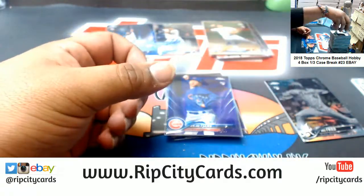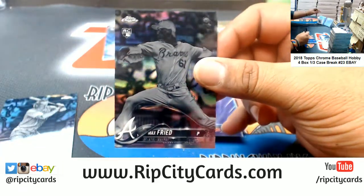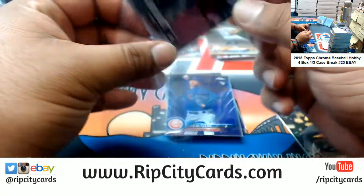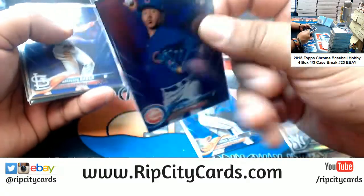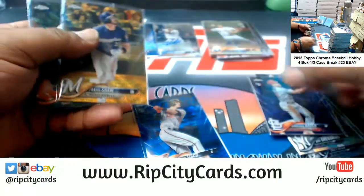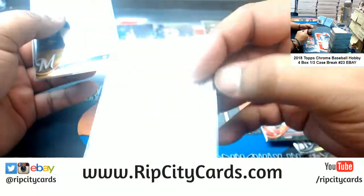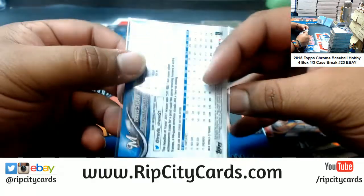Looks like that's gonna do it for the break. Alright, so recap time. Well, we got two negatives. A Max Fried Braves negative, and a Didi for the Yankees negative. Got a little purple action here. Jin Ho Sing Cubs, that is to $2.99. Harrison Bader Cardinals to $2.99. Got some green action. Mookie Betts Red Sox to $2.99. A blue Chancisco of the Orioles, that's number 275. And a Trevor Shaw Brewers Gold, which is 250.